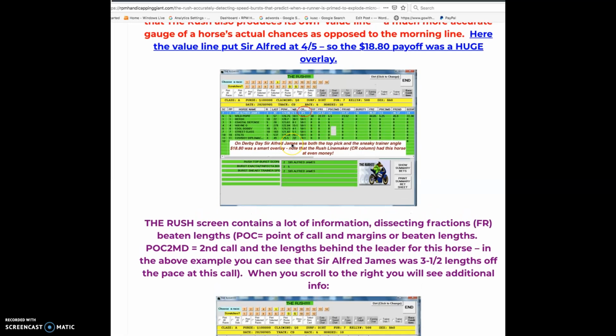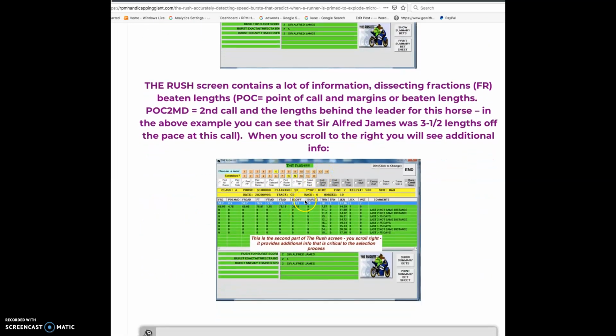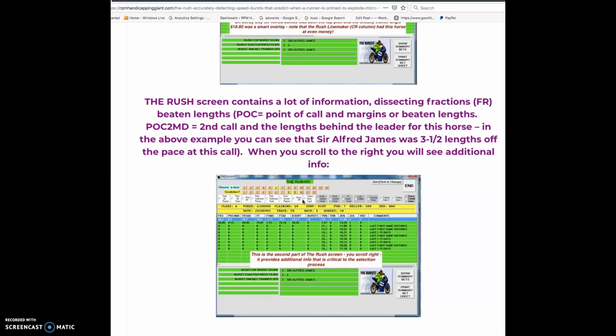This one particular one here on Derby Day with Sir Alfred James, we show all the fractions, the beaten lengths, the bursts, and how the bursts were rated. What we call the B3 or B2, B3 difference, that's between the second call, third call, last call, et cetera, et cetera. And that has to do with a turn time with a little twist that Tyler put into it.